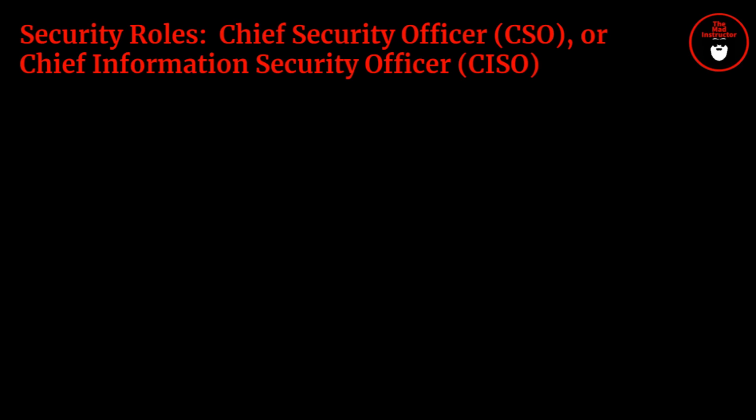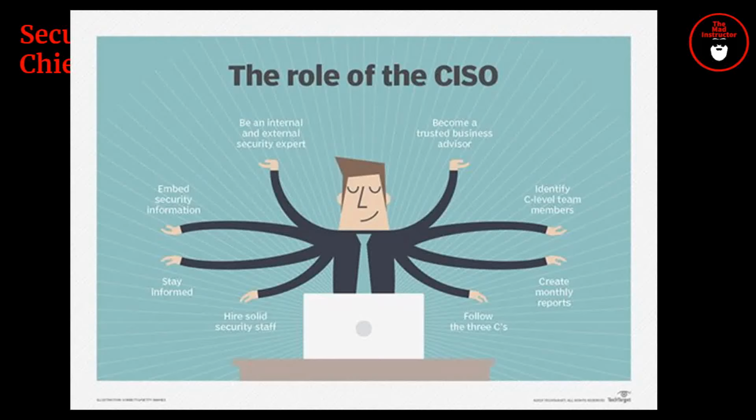So, continuing with these basic terms for lesson one, security roles. You're definitely going to get questions about the CISO or CSO versus the ISSO. Think of the CISO as kind of like the director, the person who's in charge of the entire security group. The CISO isn't the one actually analyzing threats in the SOC. This would be more like a director level position. You could have a CISO or a CSO or a VP of cybersecurity. They all fall under that same upper management category.